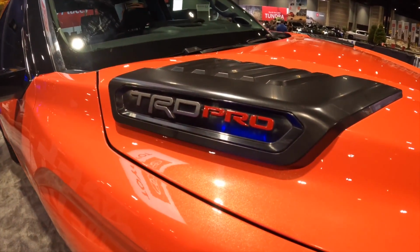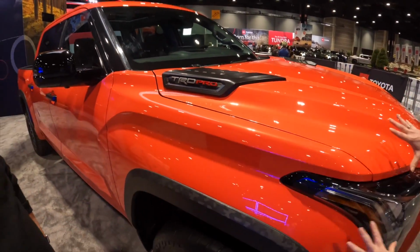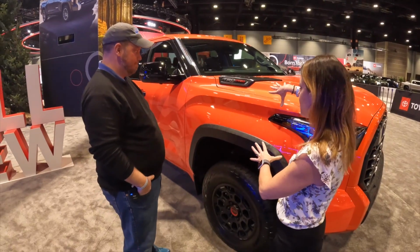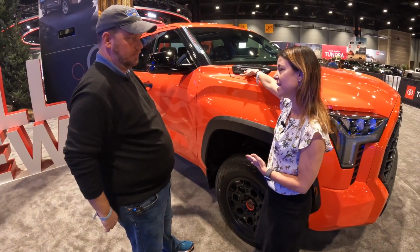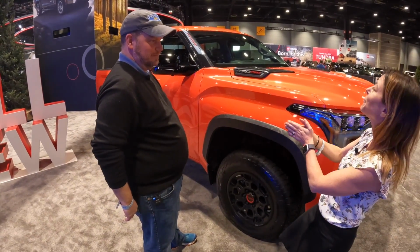Yeah, and you know what I think is really interesting about that graphic is this is actually hybrid. That's the only powertrain that comes with this model. And every other hybrid version says iForce Max on it. And so instead of saying iForce Max, they have the TRD Pro badging on there.